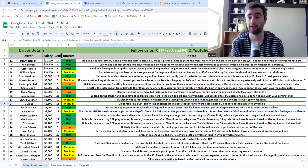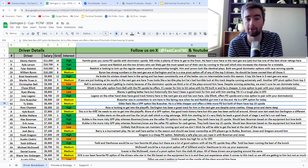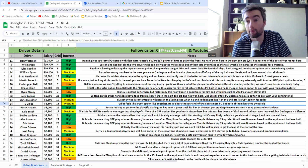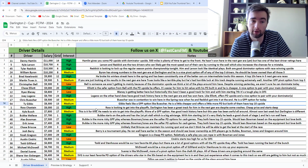A guy I like too is Brad Keselowski. Keselowski's been pretty good on the intermediate tracks, really good at tire management, which Darlington is a tire management type of track. We saw him win here in the spring, and he offers you some place differential upside as well. So Keselowski could be a nice pivot option off of Denny Hamlin based off of where they're starting and the price difference there. I do think Hamlin has more dominator upside, but maybe you compare Larson or Reddick with Keselowski, and that might be a good way to start your builds.